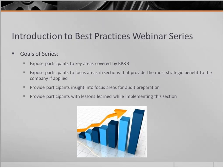What are some areas that you should focus on that really provide the most strategic benefit to your company if you were to go and apply those sections right away? We're going to talk about insights on if you're doing audit preparation, here's some focus areas that you might need to look at.